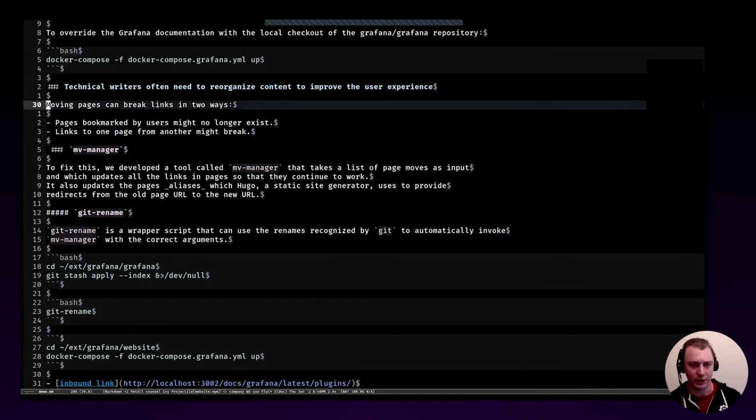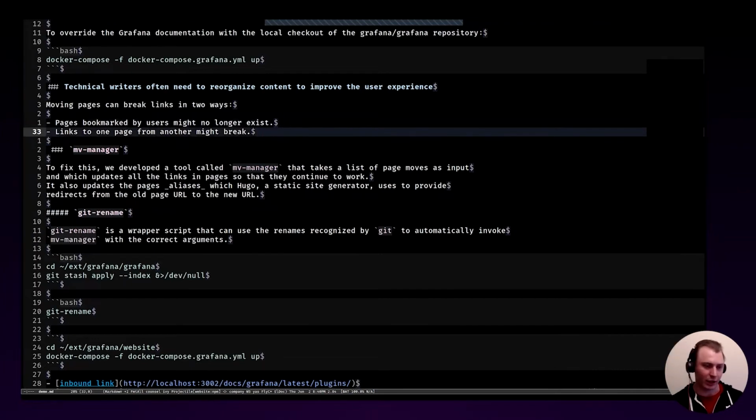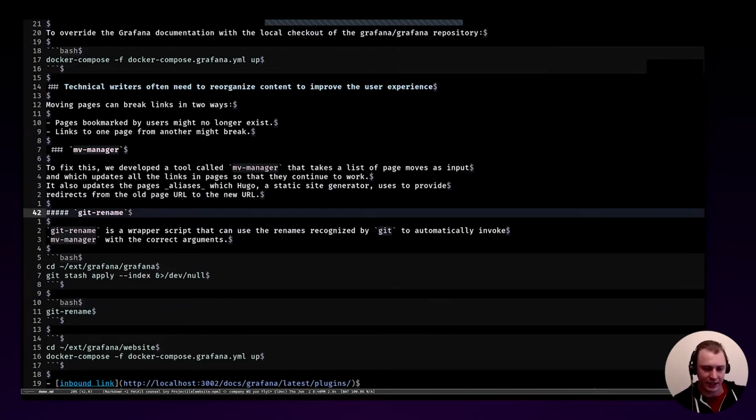So when we're reorganizing content to improve user experience and to fit with the new information architecture, we need to move a number of pages around, and moving pages can break links in multiple ways. Inbound links can be broken, user bookmarks to old content can break, and any outbound links from the file can also be broken when the relative locations have moved. For that, we've developed a tool called MV Manager that takes a list of all the pages we've updated and will update the aliases, which is what Hugo uses to perform the redirects. And it will also update all of the relative references between files.